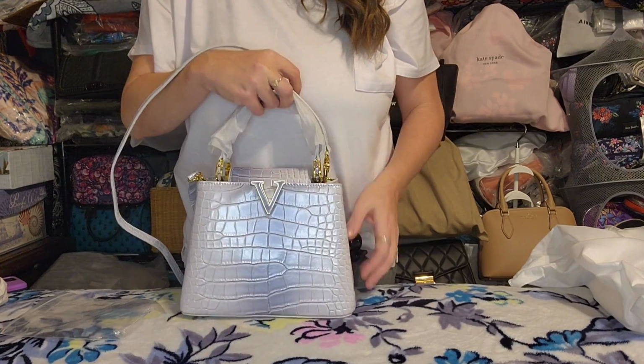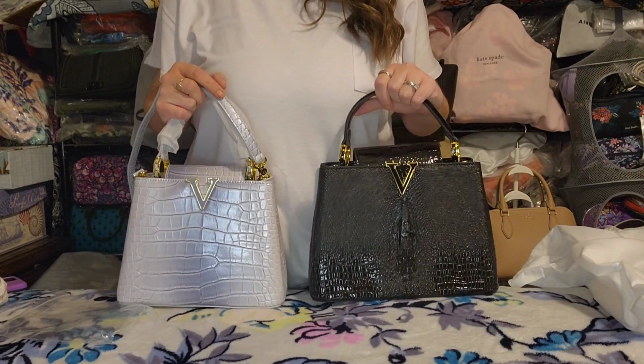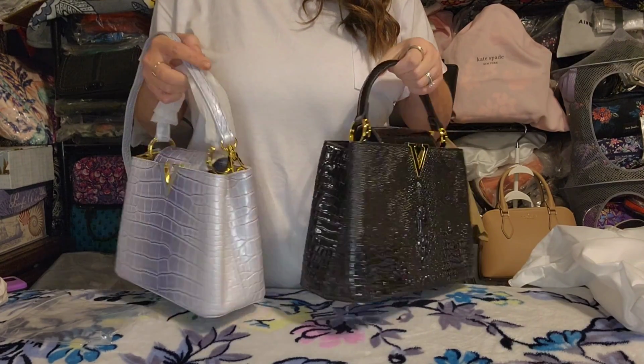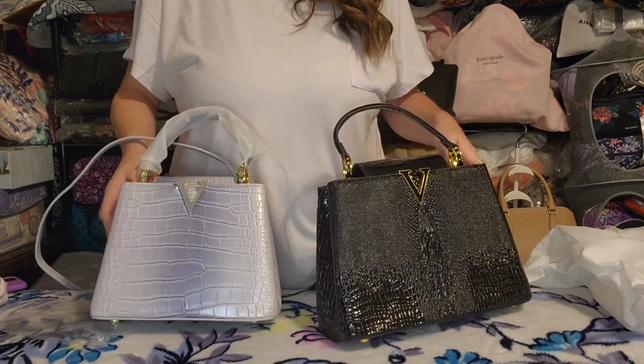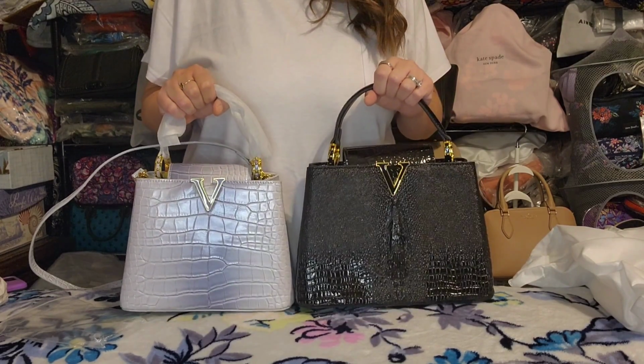The feet on the bottom again. These 2 Capucine dupes are some of the best that I have purchased from Temu. Like, hands down. They are stunning. Gorgeous. Absolutely beautiful quality. I have nothing bad to say about either of these. They are fabulous. Absolutely fabulous. And then the last bag for this haul is in here.